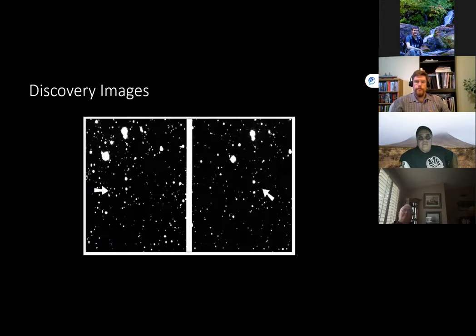And these are the discovery images. As you can see, it's really hard to imagine how someone could visually pick this thing up, given that the photographic plates were not of the highest possible quality, and the imaging was not excellent, and we're dealing with a very faint object, usually around, I think, 13th magnitude. So it really took someone with good eyes and good observing skills to be able to pick this thing out in the first place, which he did. And that was the discovery image that led to Pluto.